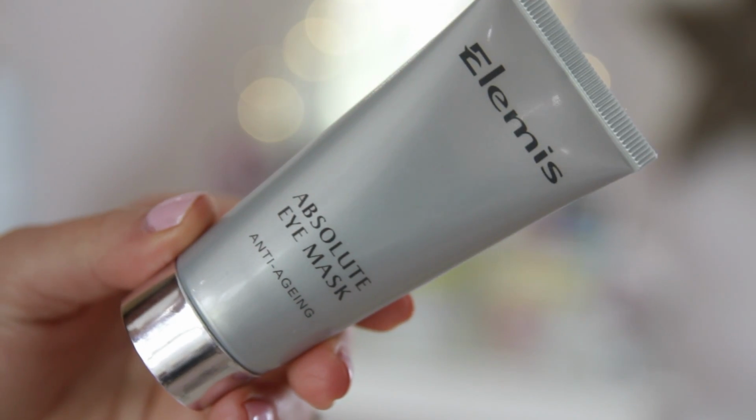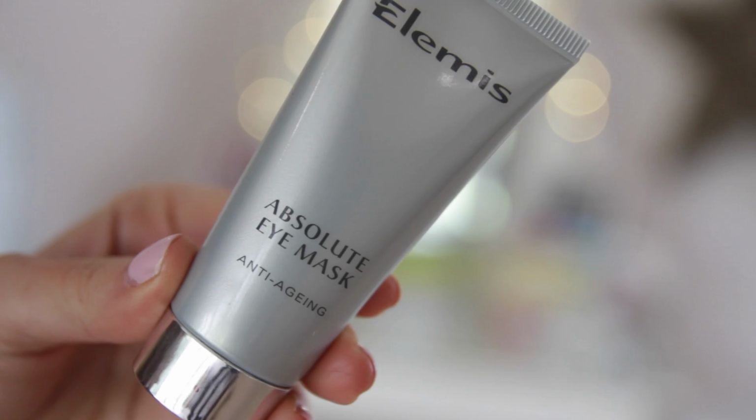For eyes, I take the Elemis Absolute Eye Mask. This stuff's really good for flights because it's technically a mask, you're meant to leave it on for 10 minutes, but it's the consistency of a cream. So it's really easy, it doesn't look like you've got a crazy eye mask on, but it's really intensive and just leaves your eyes nice and hydrated and not puffy when you get off the plane.